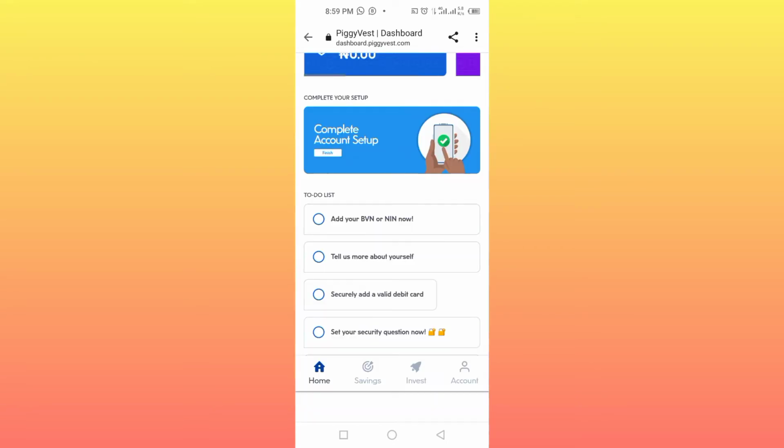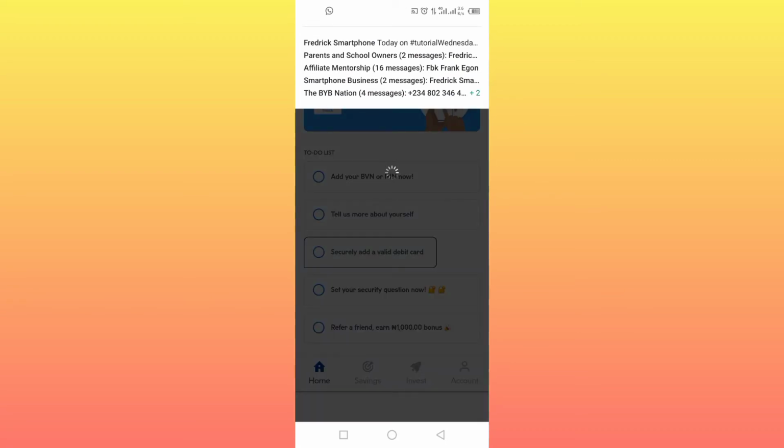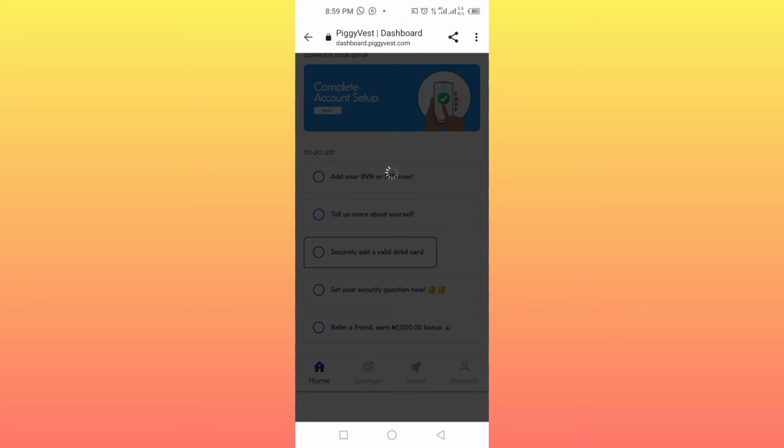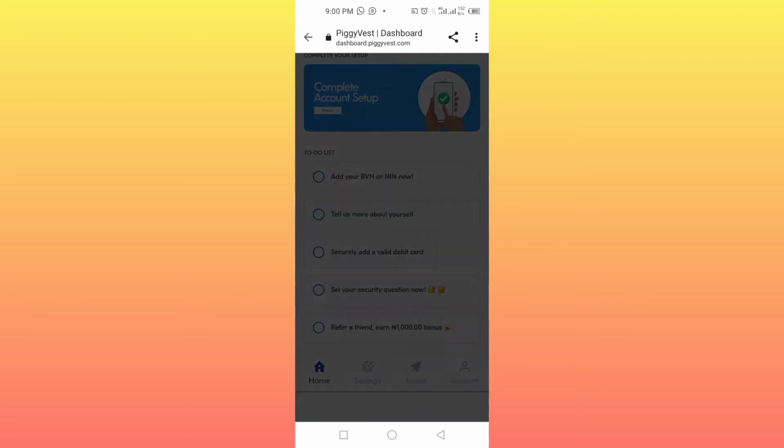So let's move on. Secure a valid debit card. Here you want to confirm and add your debit card details. Why are you adding your debit card details? You may want to ask me. When you add your debit card details, it becomes easy for you to pay money into this account. If you choose a direct debit, it debits you directly. When you put in your card number, the expiry and your CVV, it debits you 100 naira just to confirm that your card is okay.